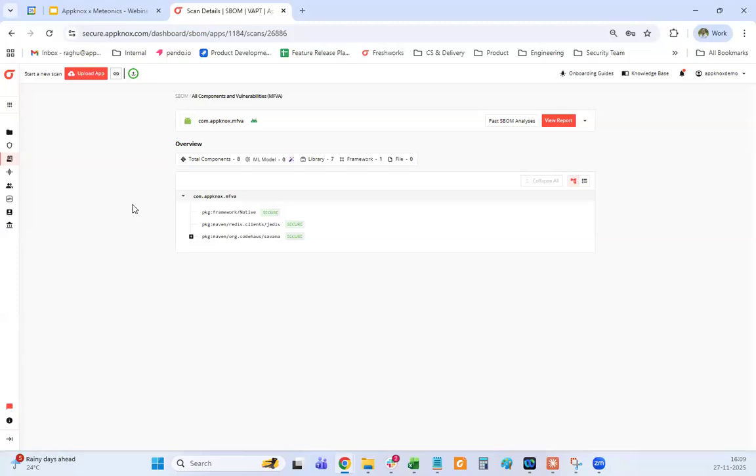Along with this, now that most organizations have started to leverage AI within their applications, in case there's any usage of ML models within your application, you get visibility of the usage of such ML models as well. We are currently using the Hugging Face repo to detect what kind of models exist and so on. So that's the kind of visibility that you get with our SBOM offering.